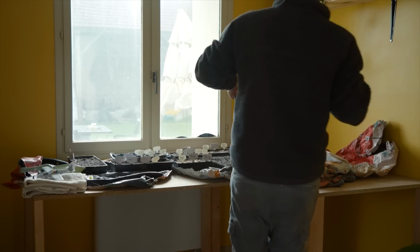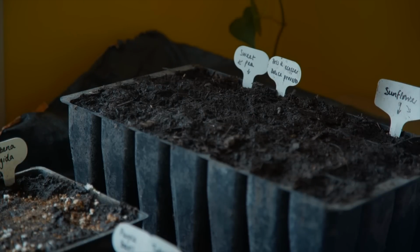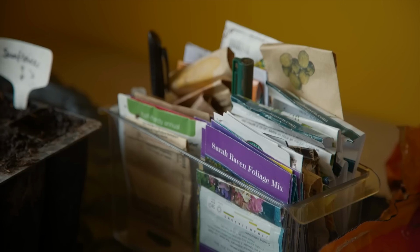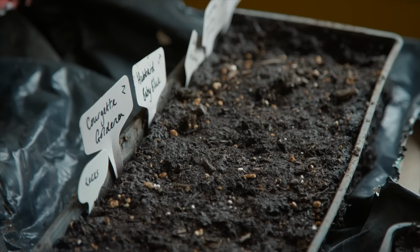We've got a couple of extra beds in the potager this year, so as well as vegetables, I'm also planting lots of flower seeds for cut flowers and natural dyeing. Come the summer, hopefully the potager will be filled with fruit, vegetables and flowers. Watch this space.